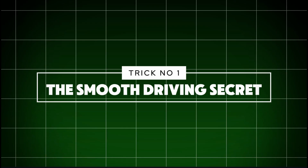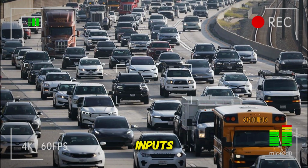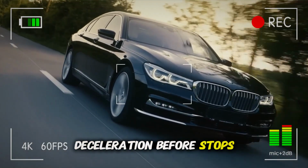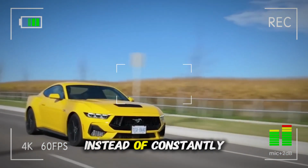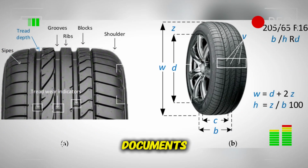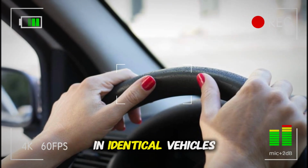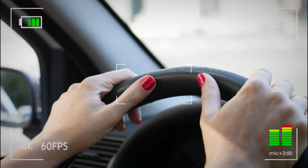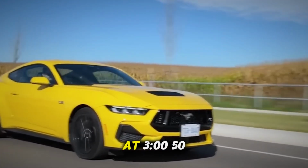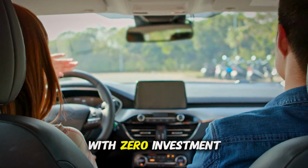Number 1 costs you nothing. No parts, no tools, no store trip required. Smooth, progressive throttle inputs, reading traffic 100 meters ahead, coasting to natural deceleration before stops, and holding steady highway speed instead of constantly chasing it. Research from the European Tire and Rubber Manufacturers Association documents 8 to 12% fuel economy differences between drivers in identical vehicles on identical routes, based purely on driving technique. 12% at 15,000 miles per year, at $3.50 a gallon, is $200 back in your pocket annually with zero investment.